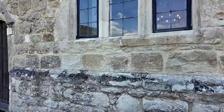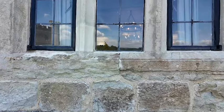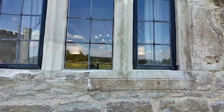I love seeing these windows. These are called cap windows. From the inside, they open up and they open this way. They're so old and beautiful. And then look at the doors, the handmade doors.